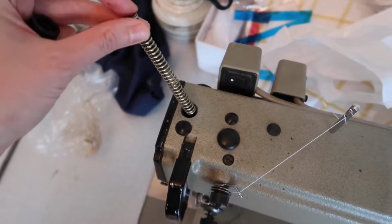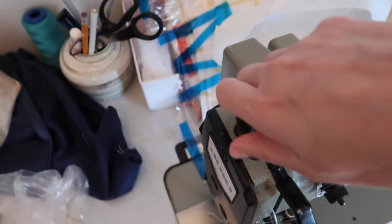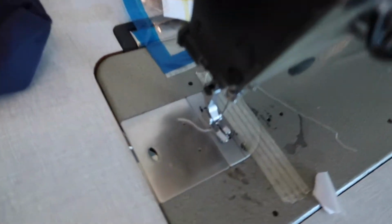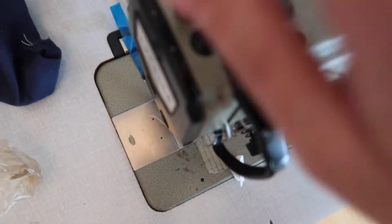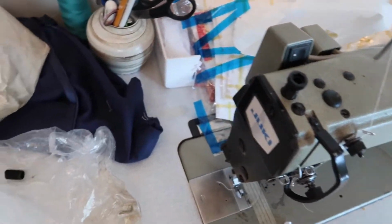So here's the spring, putting it back in the hole. And then I'm just gonna screw this guy down over top of it. And so it seems to be working to still push it down like that. So I don't even know what this piece is for then. I'm sure it does have a function. I'm gonna try and use the sewing machine without this thing and see what happens. Wish me luck.